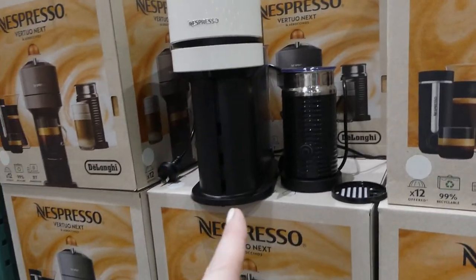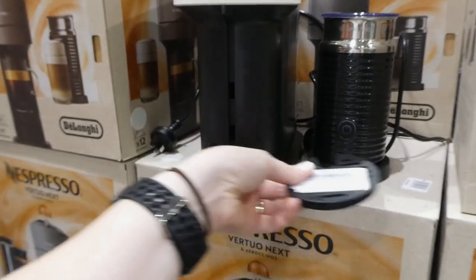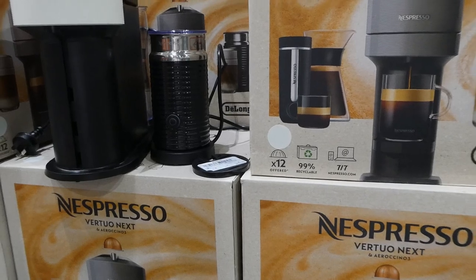And they come with the milk frother. There's this little, I think it's been broken actually. It has like a little lever that goes up and down here. And you also get a box of 12 capsules, which is pretty neat.